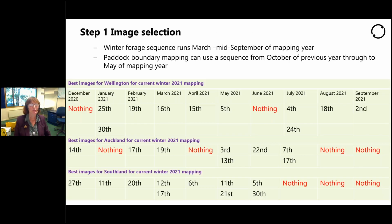So I'll take you step by step through the main processes that we use for our winter forage. First of all, we have to choose the images that we're going to use. Now that we've got so many images taken over New Zealand, we can actually get quite fussy about them and throw out the ones that are fairly cloudy and just keep the very best. Our winter forage sequence mapping runs from March to mid-September of the mapping year.